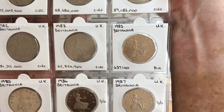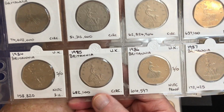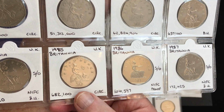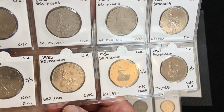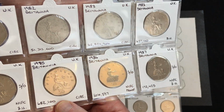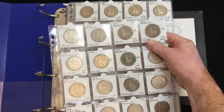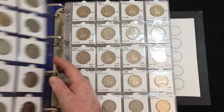We've got the 1983 Britannia. Now, if you think the 2008 Britannia is low minted at 3.5 million, the 1985 one there had only 682,100 minted for circulation. They are getting harder to come by. I did look on eBay and I found this one a while back. I think I might have paid about £5 for it off the top of my head. It might have even been less. But anyway, these pages fit nicely inside these presentation folders. Quickly pop that back in.